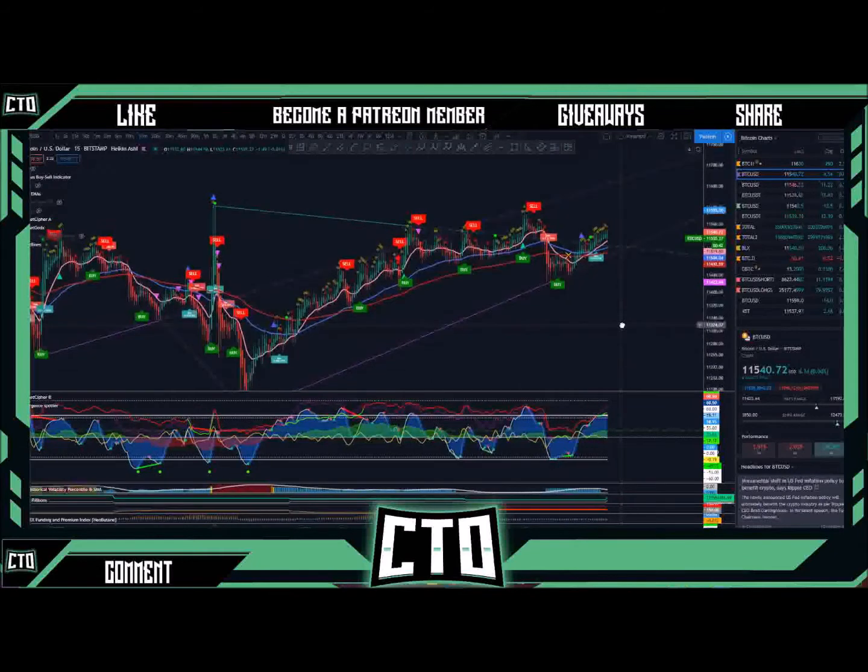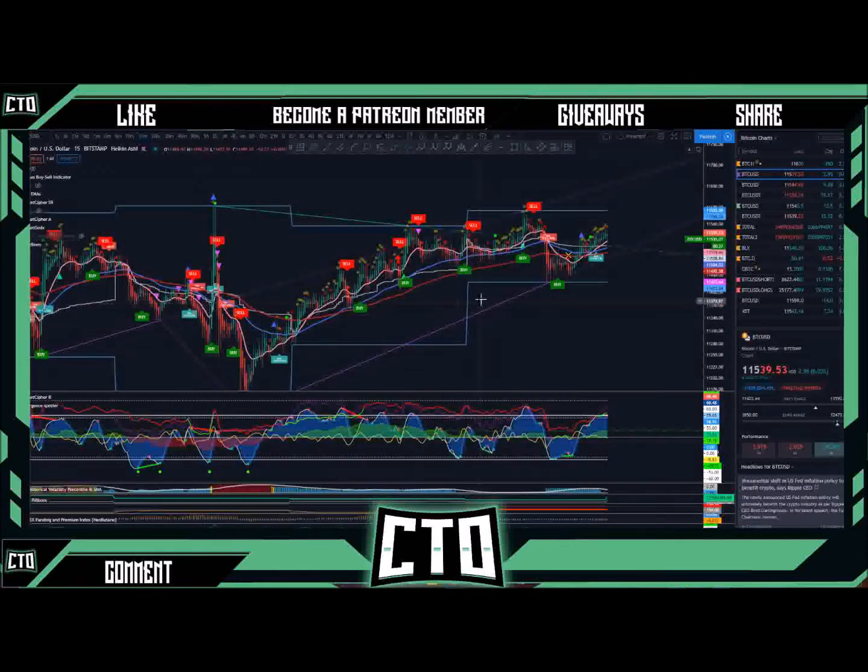We're taking a look at Bitcoin to see what it might be giving us, some signs that we could look forward to, maybe on some substantial pumps or dumps that might be taking place in the near-term future. We're going to start on the lower time frames and then work our way up from there. So we're looking at the 15-minute time frame to start off with.